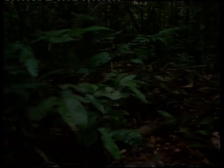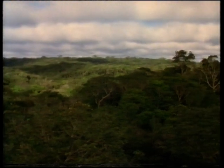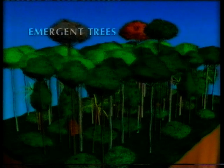So definite sections: shrub layer, under canopy, and emergent trees. We can see it better in a model forest. The emergent trees, the canopy, the under canopy, and the shrub layer.